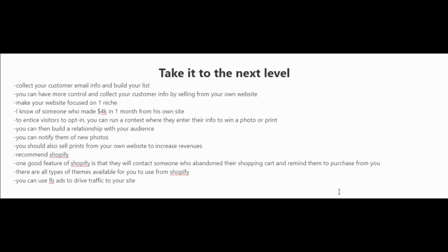Now, aside from just collecting emails from your customers, you could also collect emails from people who just visit your website. And to entice them to opt in, you could run a contest where if they enter their information, such as their email and their name, they'll be entered to win a photo or a print.